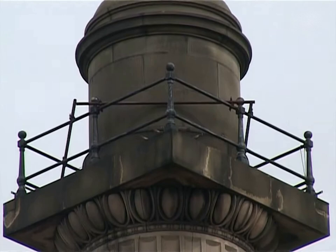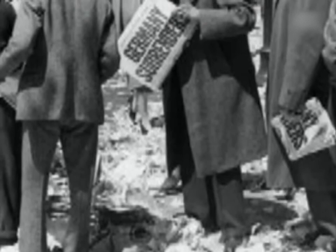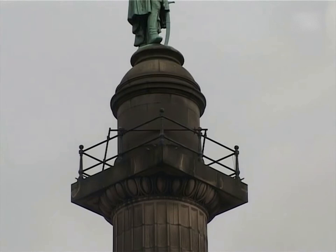Something tells me that the scaffolders are not coming back for these tubes. Mind you, they have been up there since May 1945. In other words, since VE Day. The reason why the scaffolding was put up there in the first place was simple. Thousands upon thousands of people were celebrating the end of the war in Europe. The council decided to strengthen the base just in case people were overjoyed and started to climb the column itself.